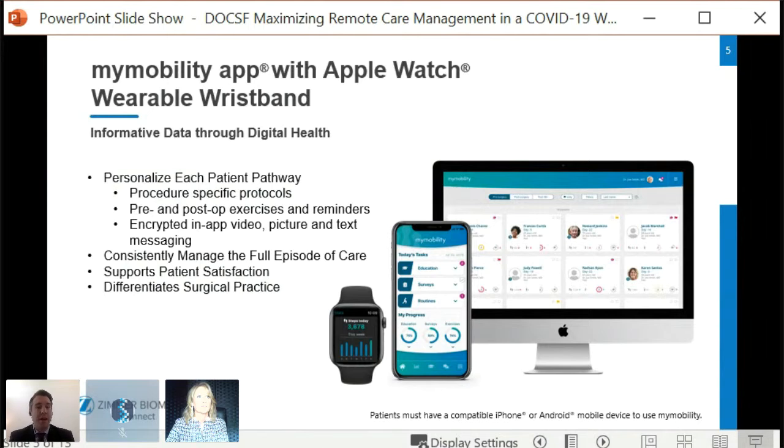At its core, it's a care management system that's handcrafted in the space of orthopedics. We have care plans for total joint replacement, foot and ankle, upper extremity, sports medicine, and we're soon releasing spine as well. This includes education, pre and post-operative videos, as well as messaging.